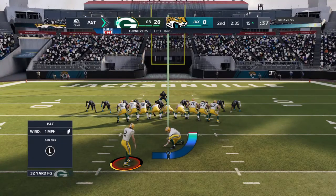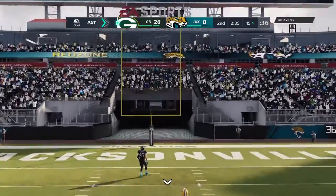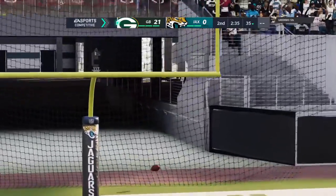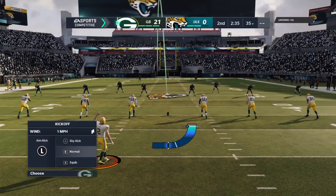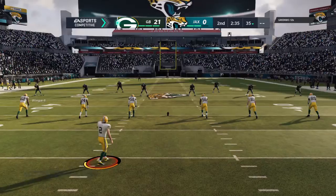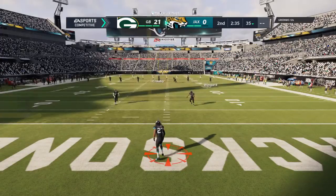Yeah, it's just the first half, but that lead has swelled to the point where you're wondering if it is over already. And it is now 21-0. Makes the score Packers 21, Jaguars nothing. So they'll get another shot on offense following that pick 6, and now the kick is away.